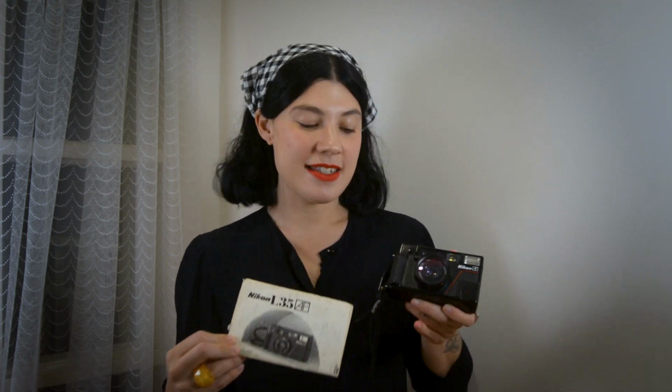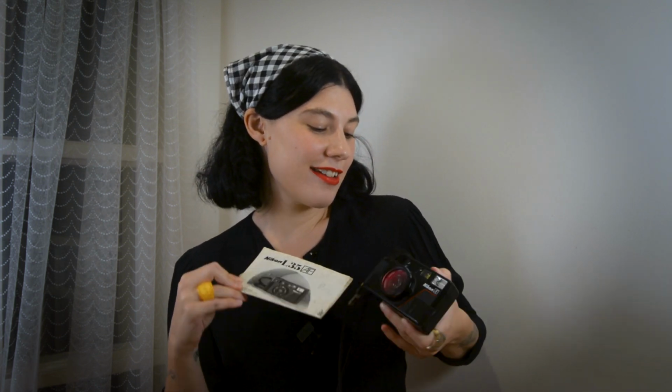I got it online because I figure if I have 3 cameras, I may as well have the manual. I haven't really read it. It's not really my thing to sit down and read a manual, if you can tell. But yeah, it's super cool to have, and it completes the whole set. So yeah, I love the Nikon L35AF. It's perfect.